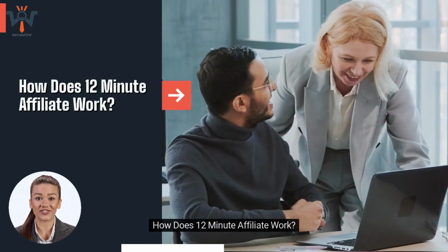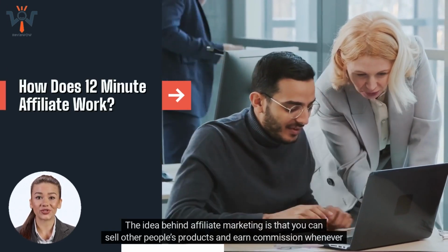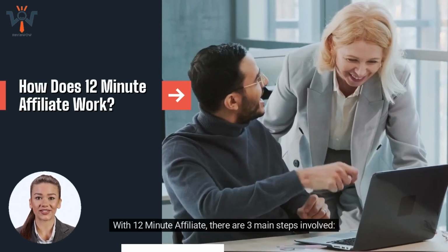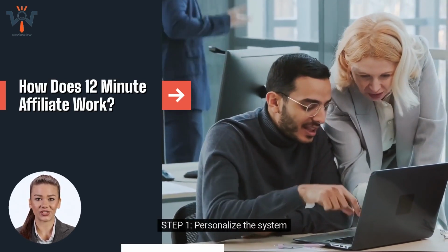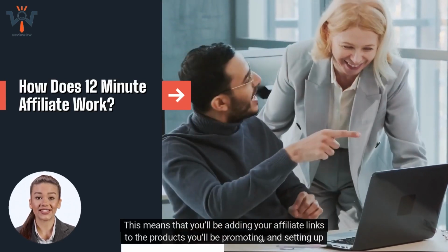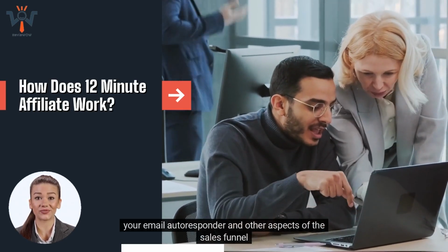How does 12-Minute Affiliate work? The idea behind affiliate marketing is that you can sell other people's products and earn commission whenever those products sell. With 12-Minute Affiliate, there are 3 main steps involved. Step 1. Personalize the system. This means that you'll be adding your affiliate links to the products you'll be promoting, and setting up your email autoresponder and other aspects of the sales funnel.